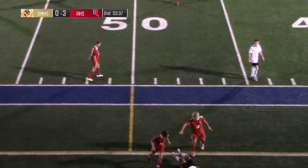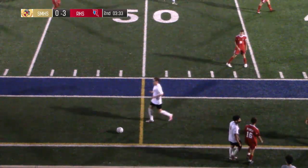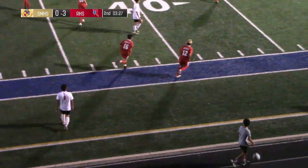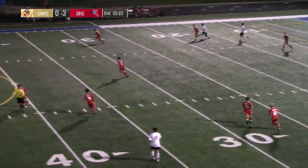Maldonado fighting with Hernandez for the ball. It's a foul on Maldonado. Yep. And Hernandez wanted a word with Maldonado. Yep, and his teammate went ahead and took the kick.